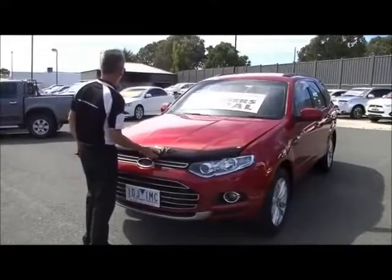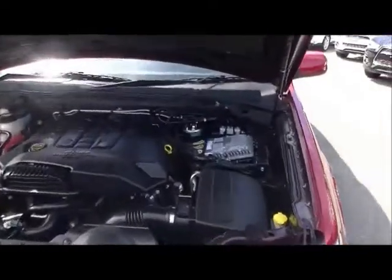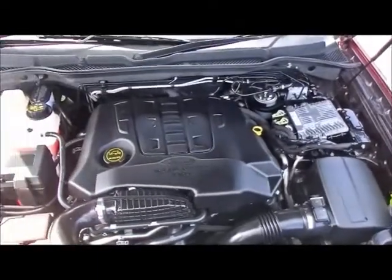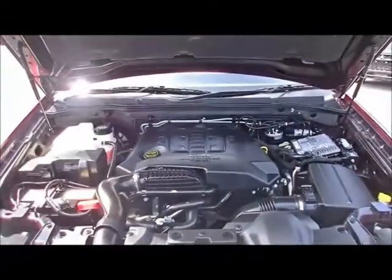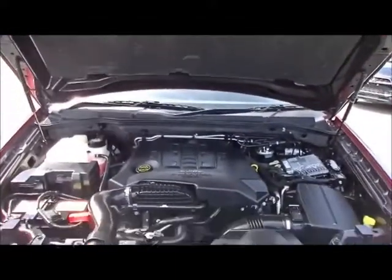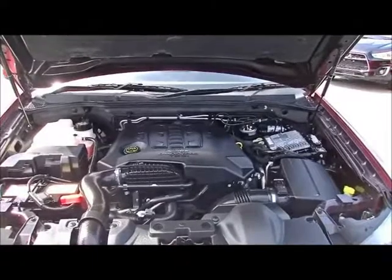So moving under the bonnet now, we'll just run through a few of the vital statistics. As we mentioned earlier, well, we didn't actually mention it earlier, 2.7 litre turbo diesel motor. Delivers you much better economy than the petrol version. 8.2 litres combined per 100 Ks. 75 litre fuel tank, so you're going to get 914 kilometres to a tank of fuel. At the same time, it'll deliver you 140 kilowatts of power, 440 newton metres of torque.